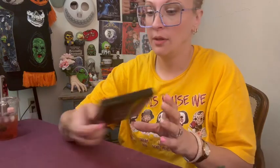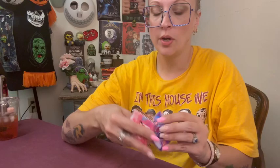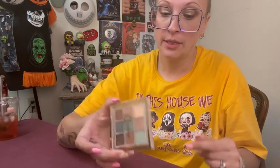So I'm gonna get rid of this quad, this duochrome, this Laura Geller with the two highlighters in it is brand new. This little palette is brand new. We've got these two, one's used, one's not. And then this is brand new. So I technically got rid of 10 things out of the drawer.